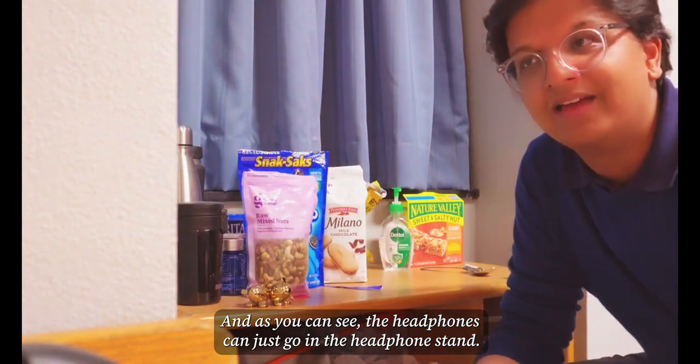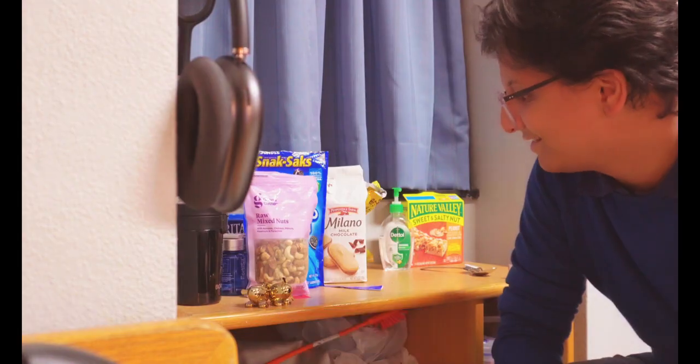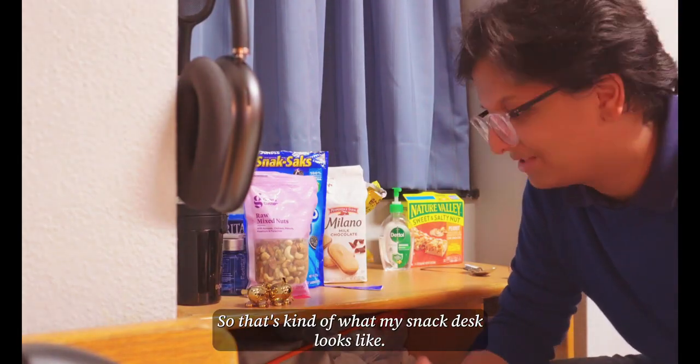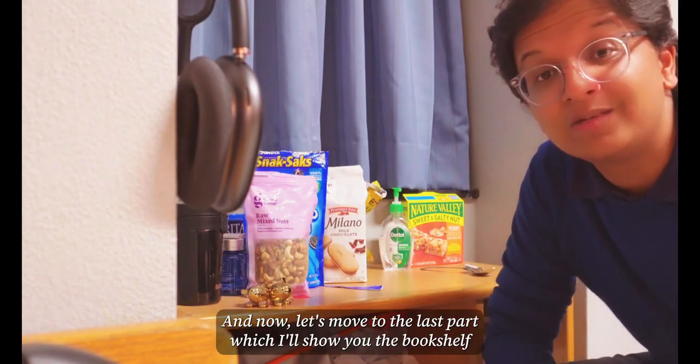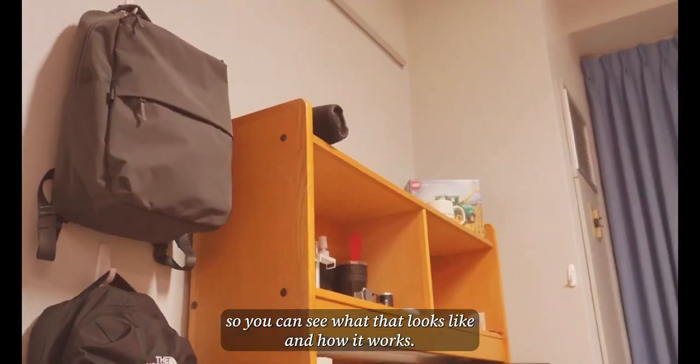Headphones can just go on the headphone stand, so it's really useful to just keep them there. So that's kind of what my snack desk looks like. And now let's move to the last part, where I'll show you the bookshelf so you can see what that looks like and how it works.